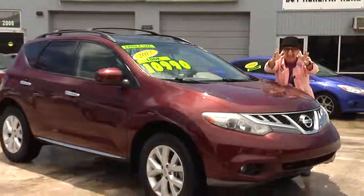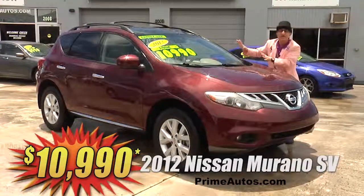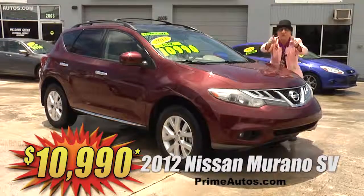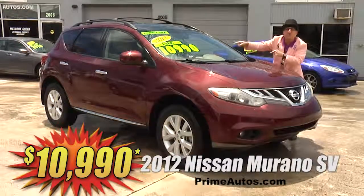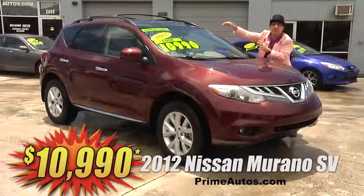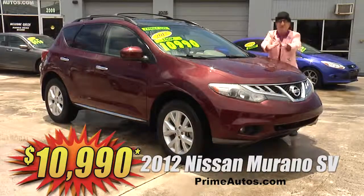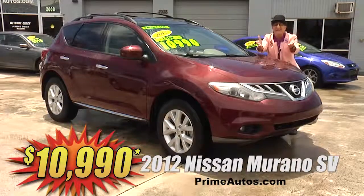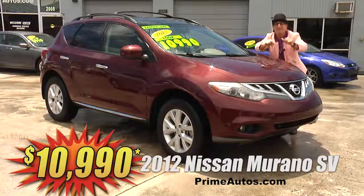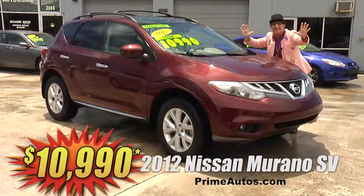I can't believe it. Prime Autos has this totally loaded 2012 Nissan Murano SV with satellite radio, Bluetooth, backup camera, huge Skyview roof panels, push button start, and all the extras. It's easy down and easy pay. Now that's the deal man way, for only $10,990.